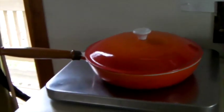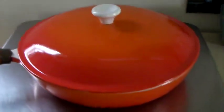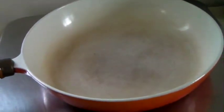This is a vintage Descoware flame red, orange, enamel and cast iron skillet with a wood handle. Look how heavy this thing is. 9 pounds. So this looks good. Made in Belgium. Ooh, it's heavy. And there are marks in here. You can see it's well used. And you can see the bottom. Oh, it's heavy. Cast iron. And it sold for $60.